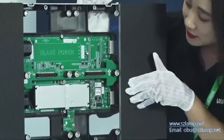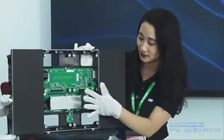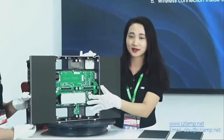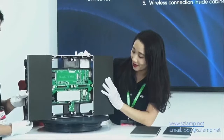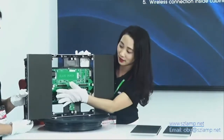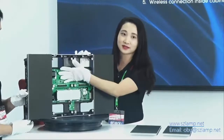And the receiving card is beside the power supply. As you can see, there's nothing blocking this area, so replacing the receiving card is easy too. One power supply and one receiving card only use half of the space. And we have another half of the space left here.